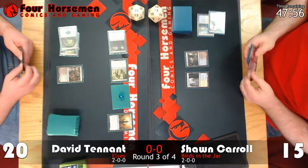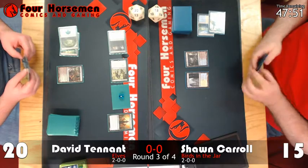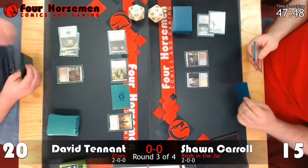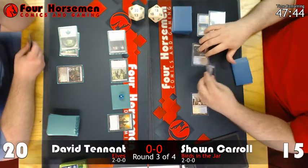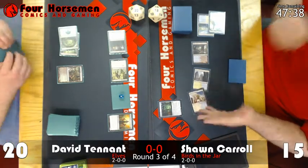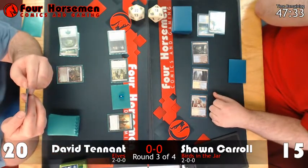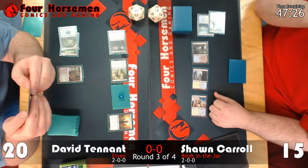Are most of them always Esper? Yeah, I want to say yes. I believe the ones I've seen have been. They're always at least blue-white, but I think most of them do have black as well. So there's just so many good things you can do, and I like Shawn's deck. I haven't seen a ton of it, but he does have some pretty interesting things he can do aside from just braining in a Beck // Call, which is kind of neat.